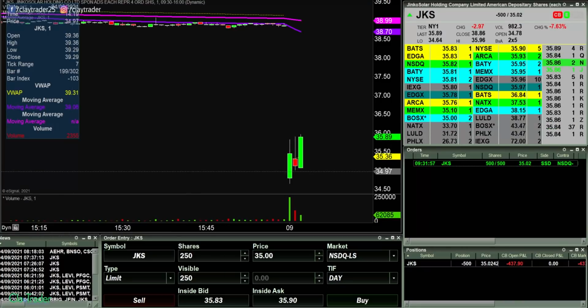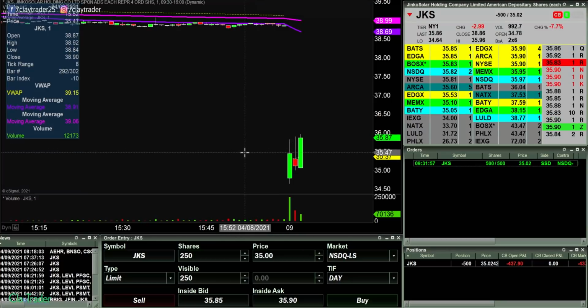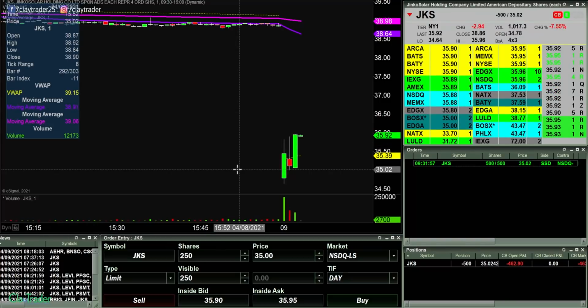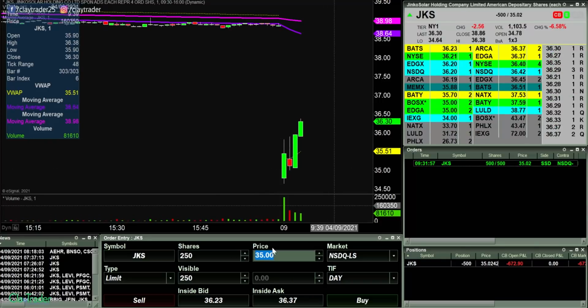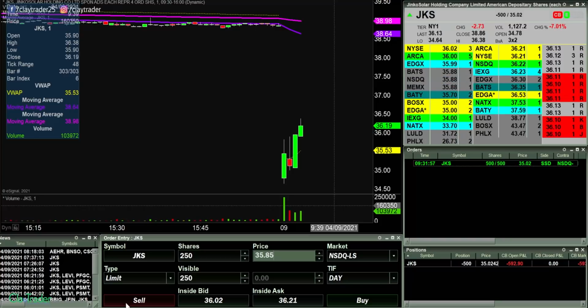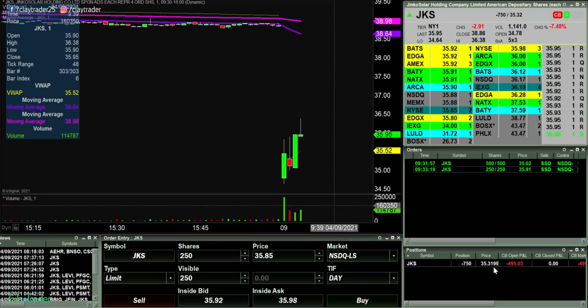So let's see what this wants to do. In fact, let me get this alerted. JKS 35. Flush point, 1 minute. So like I said, let's see if 35. Okay, what is that low? 35.85. I'm still bearish on this, so I will look to add now at 35.85 if it comes into play here. In there at 35.91 for 250 more shares.